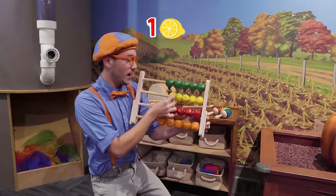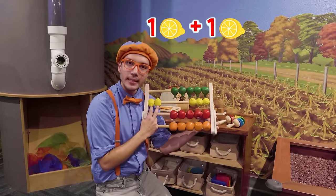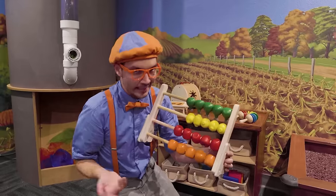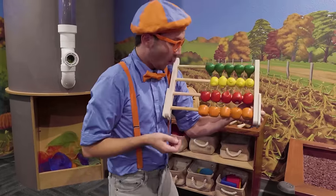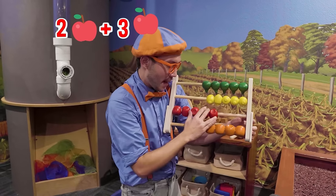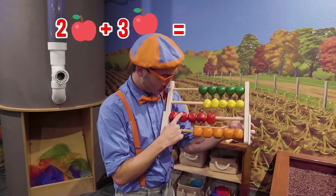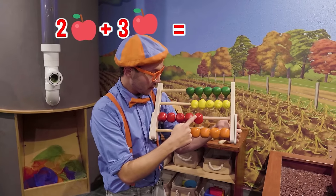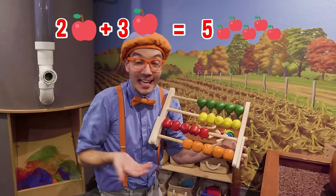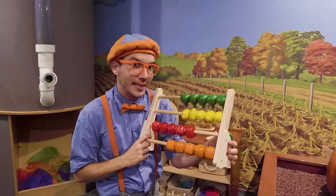One yellow lemon plus one yellow lemon. How many lemons does that make? Yeah, two lemons. Okay, that was pretty easy. But now you can do an even harder one. What about two apples plus three apples? Whoa, that's a lot harder. Let's count them. One, two, three, four, five. Whoa, two plus three apples is five apples. Yeah, the abacus is really helpful for counting and math.